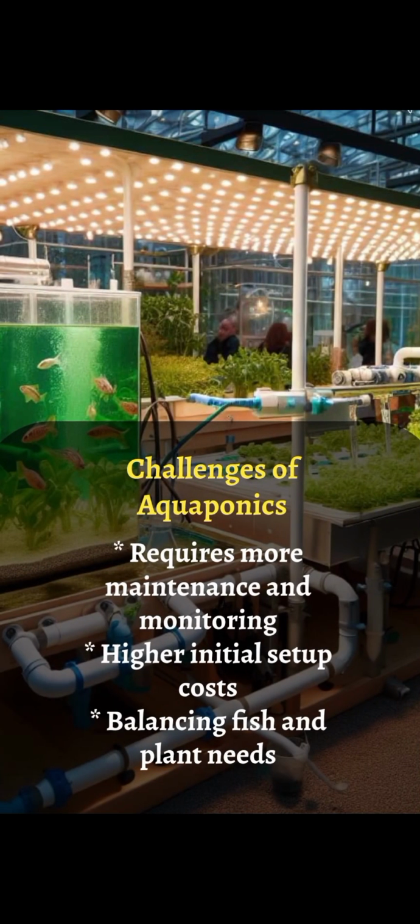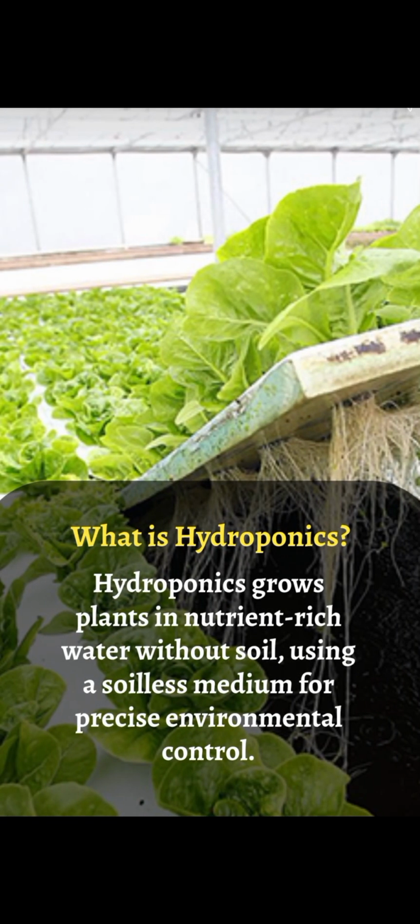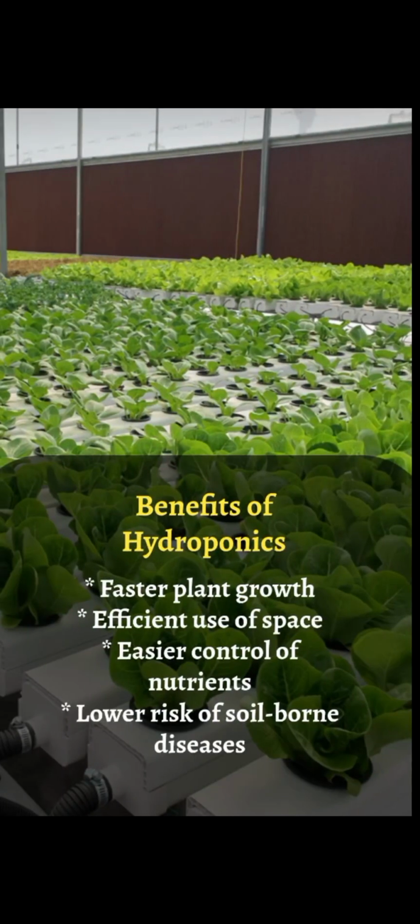Challenges of aquaponics: it requires more maintenance and monitoring, has a higher initial setup cost, and requires balancing fish and plant needs. What is hydroponics? Hydroponics grows plants in nutrient-rich water without soil, using a soilless medium for precise environmental control.